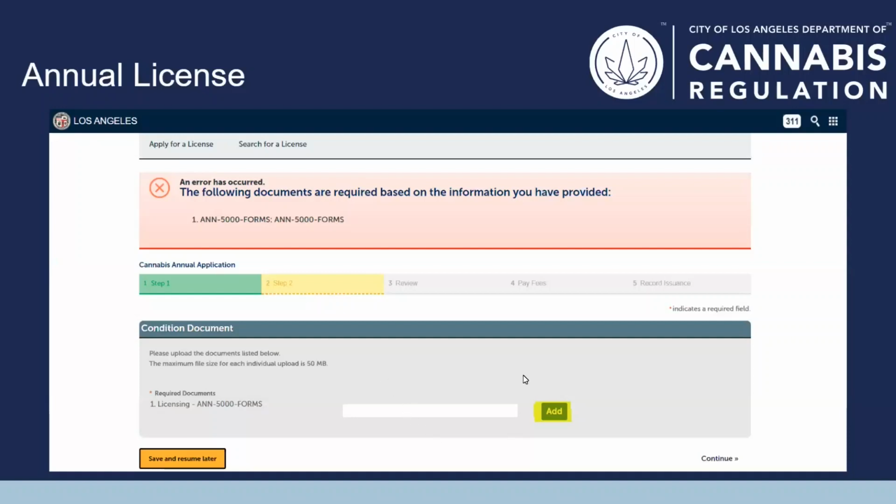This form will be available on DCR's website within the next 2 weeks. Our initial focus, of course, is transitioning folks that are already in the pipeline from their temporary approval record status into the annual application status so that we can work with them to help meet the upcoming state requirements.